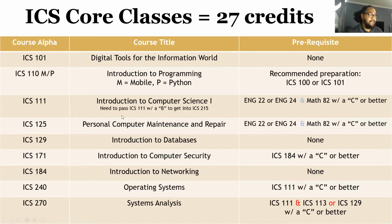ICS 111 is the basic umbrella overview of the computer science industry. So you'll touch upon different things such as database, computer security, and networking. ICS 125, personal computer maintenance and repair. You would break down a computer, put it back together, learn all the different ins and outs of it, and install software. The next 3, introduction to database, computer security, and networking, are pretty straightforward.